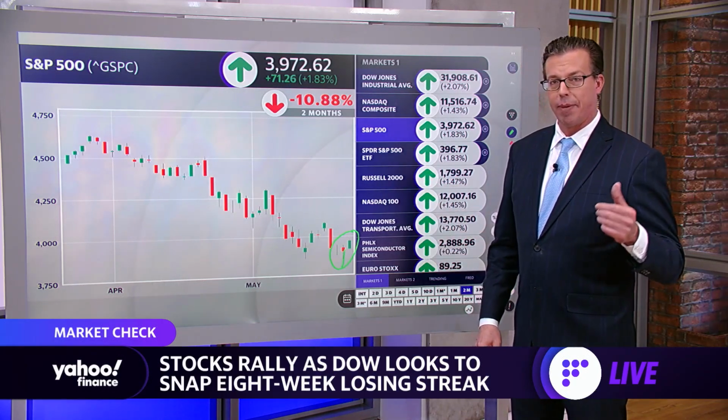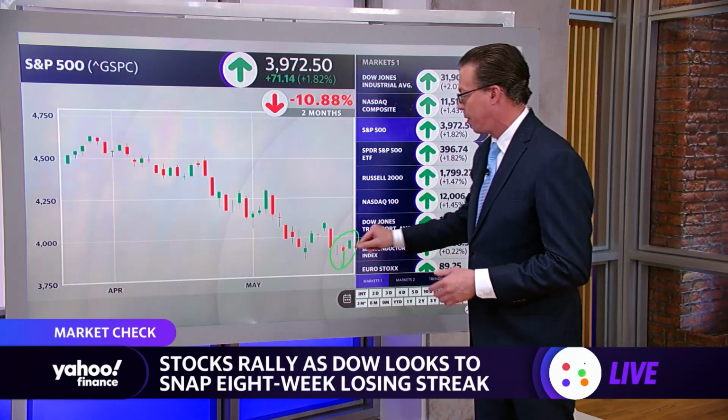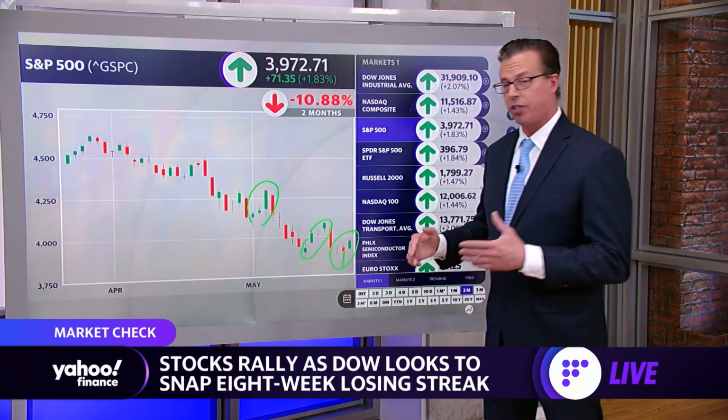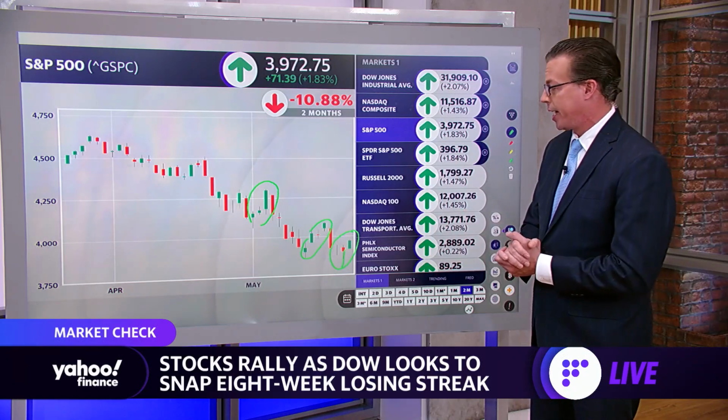We saw that rally come out late on Friday, but we've seen this before. We got another formation here, another here. And guess what? Investors who were buying that dip are not getting rewarded for it.